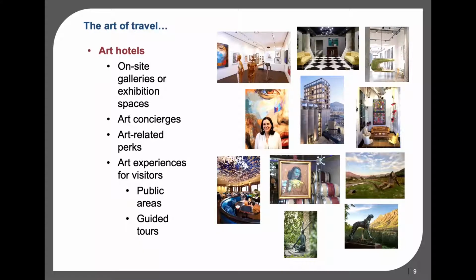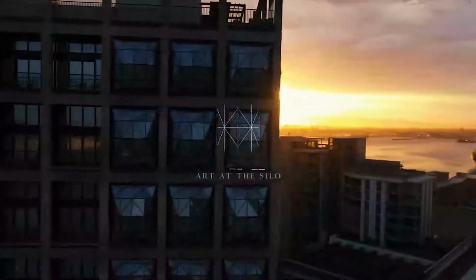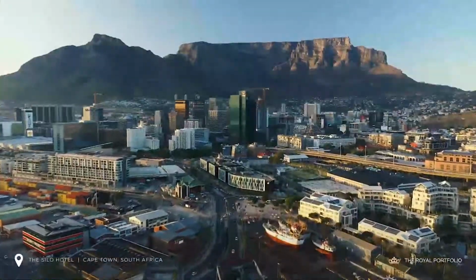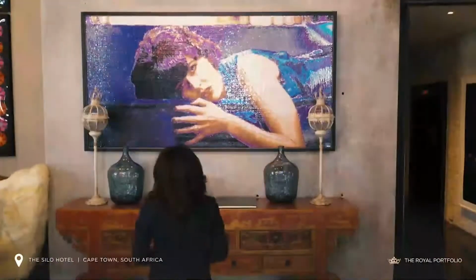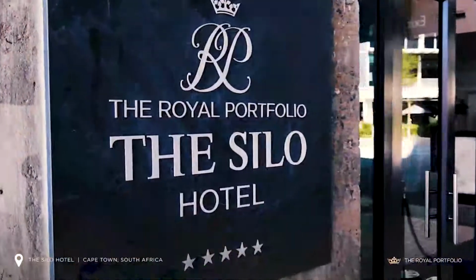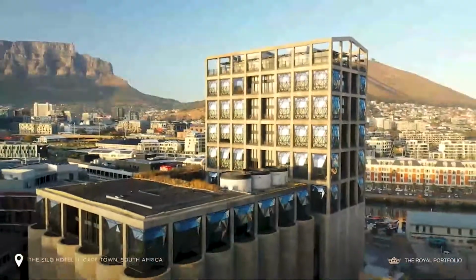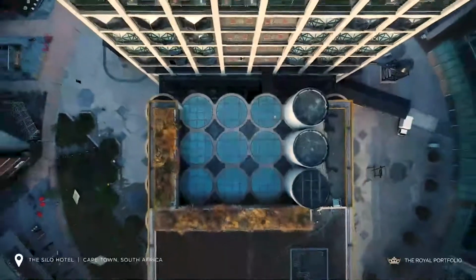Now let's take a closer look at the art hotel experience through a brief visit to the Silo Hotel in Cape Town. The African art scene is thriving, and Cape Town has established itself as a serious art destination for international travelers. The Silo Hotel is located above the Zeitz Museum of Contemporary Art Africa, which showcases Africa's largest collection of contemporary art among the old storage silos.